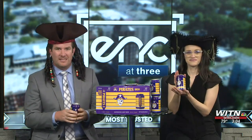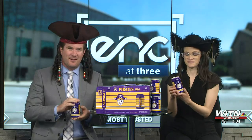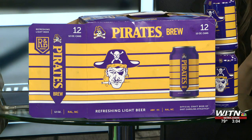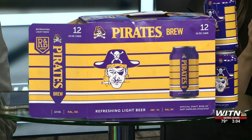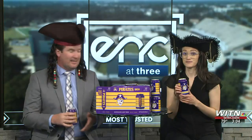These, of course, made by R&D Brewing, an award-winning brewery out of Raleigh that announced that this summer it would launch the Pirates Brew for, of course, ECU Athletics. And here we go. It's finally here, just in time for the start of the season. According to the company's website, this collaboration brings together the rich brewing expertise of R&D Brewing with the vibrant spirit and proud legacy of ECU Athletics, creating a unique craft beer experience that will captivate both beer enthusiasts and Pirate fans alike.